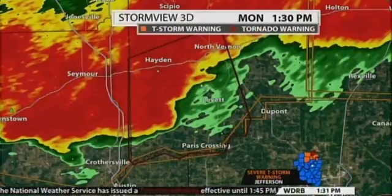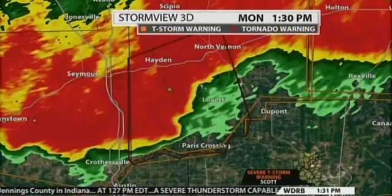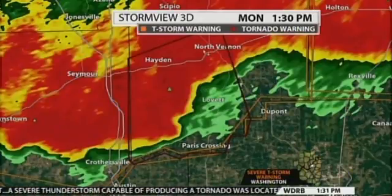On top of that and inside of there, you can't really see, so I'm going to turn off the lightning. We had that tornado warning for areas like North Vernon down through Lovett. And then extending down to the south a little bit, down I-65, Scottsburg, Madison, Saluda, Deputy. We also have that severe thunderstorm warning, which does continue.